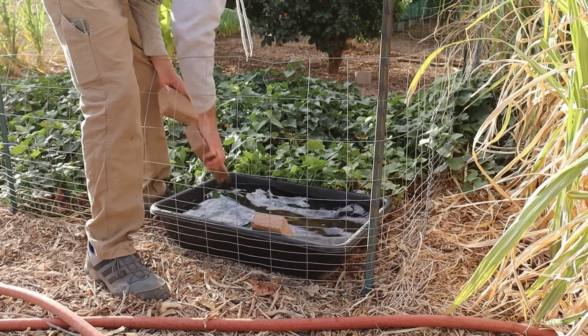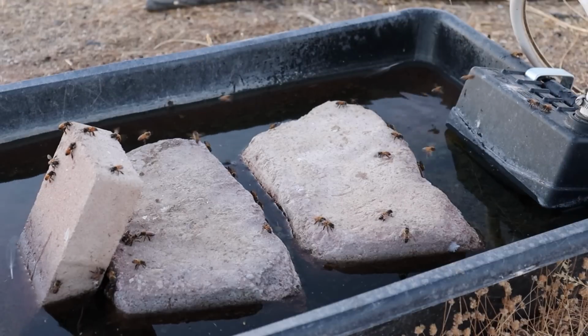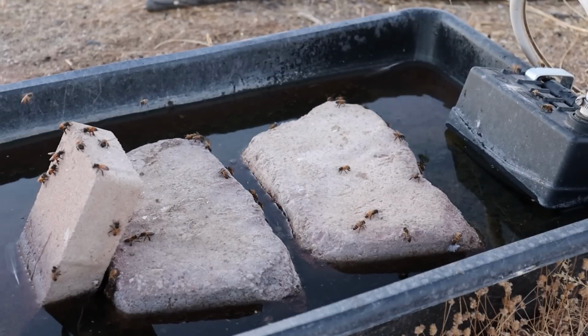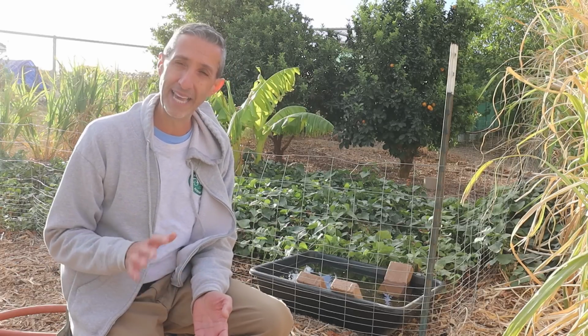That's because you guys know we have bees here on the farm, and we want to make sure that the bees don't drown in here. So these bricks allow them to get up and out of the water as they come in and try to get a little sip. Now, whether or not this is going to work, I don't know. My guess is probably not.